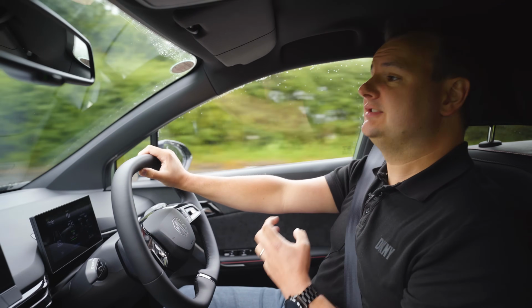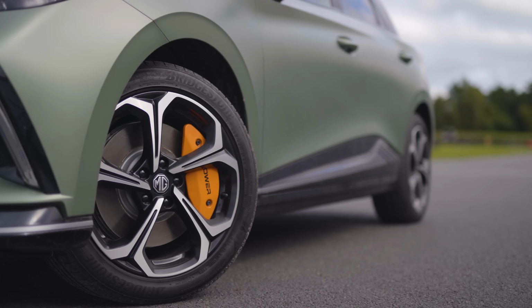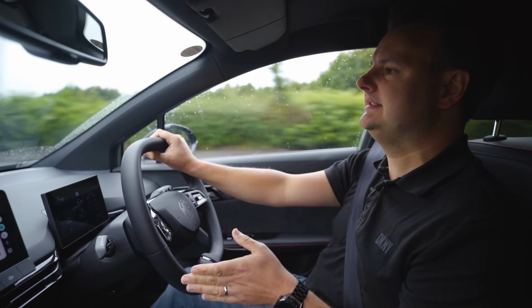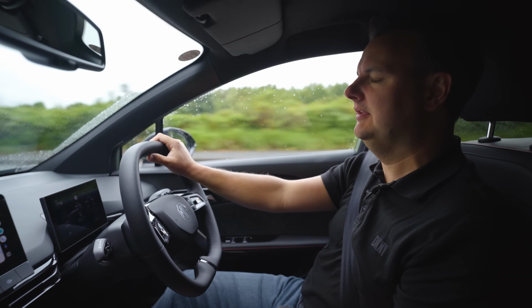Now, it looks like it's got 4-pot calipers on the front and rear, but it doesn't. They're just caliper covers, but the brakes themselves are vented discs. They are slightly bigger than the standard MG4s.